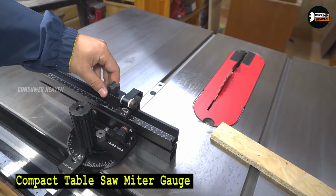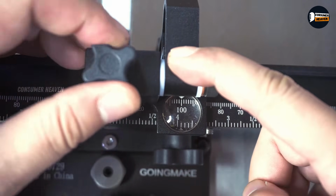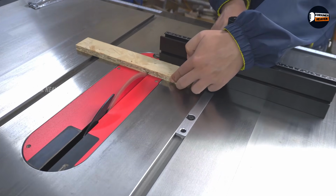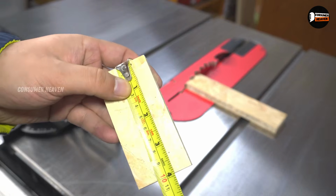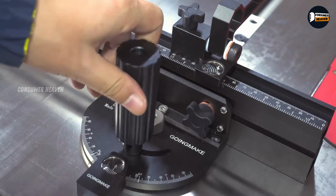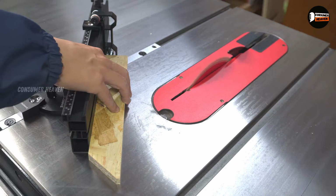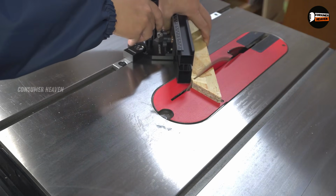Compact Table Saw Miter Gauge. If your cuts are slightly off, this upgrade fixes that fast. With a 360mm fence, flip stop, and preset angle stops, it gives repeatable precision cuts that look machine perfect every time. The solid build minimizes vibration. Angle markings are easy to read. It's a major upgrade from stock gauges. The glide action feels smooth and controlled. It boosts both speed and confidence while cutting. It's built for long-term workshop reliability.